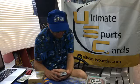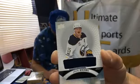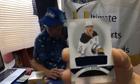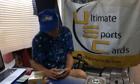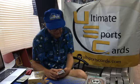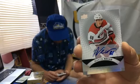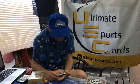Premier jersey for the Buffalo Sabres, Jack Eichel. There you go, Buffalo. This one goes to Mike Carrier. Mike C. There you go. A hit for one of your spots. We got a premier rookie autograph for the Carolina Hurricanes, Martin Necas. Okay. Oh, we got Penny L. It's all yours, Penny. Congratulations. Congrats for all the nice hits on the weekend.